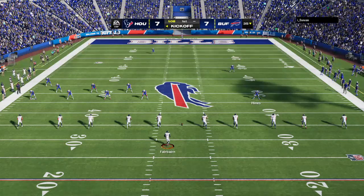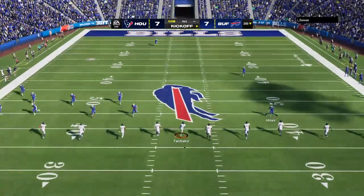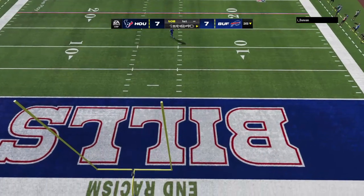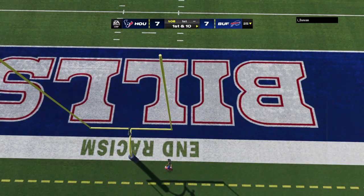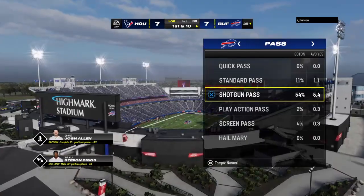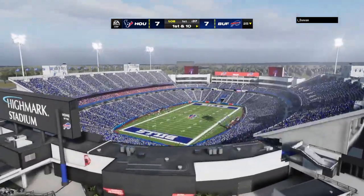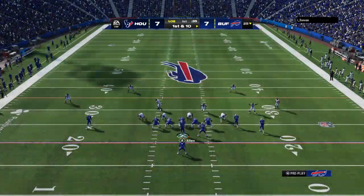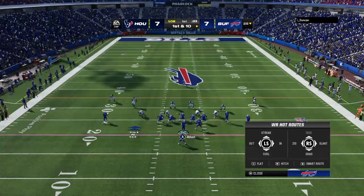Each team's had it. Each team has scored. 7-7 here as the kick's away. And that one will bounce out of the back of the end zone, so we will start here at the 25. Buffalo offense ready to go for their next drive.